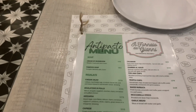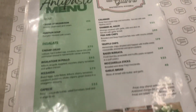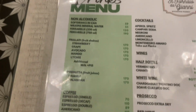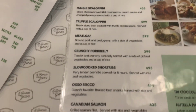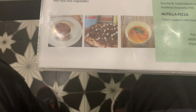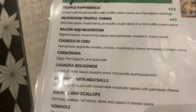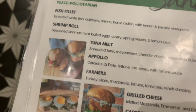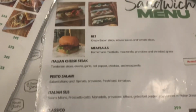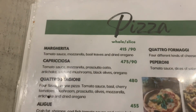Here's the menu. Antipasto. Nice salads. Drinks. Secondo piatti. Everything's in Italian. Italian menu. Here's pasta, lasagna, sandwiches. Mortadella. Pizza.